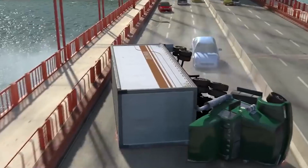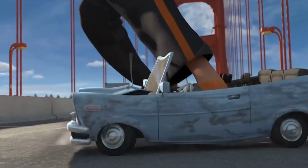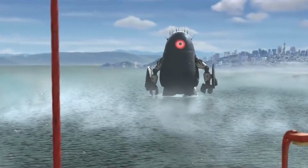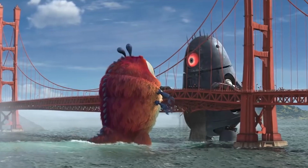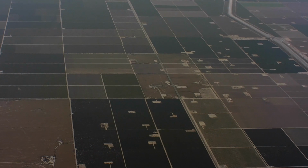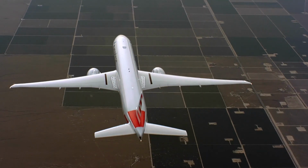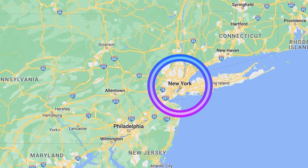This bridge is where Susan Murphy, aka Ginormica, and the other monsters battle an extraterrestrial robot in the movie Monsters vs. Aliens. Check it out! Many bridges get their 15 minutes of fame. Let's hop on our American Airlines flight to New York to see another.